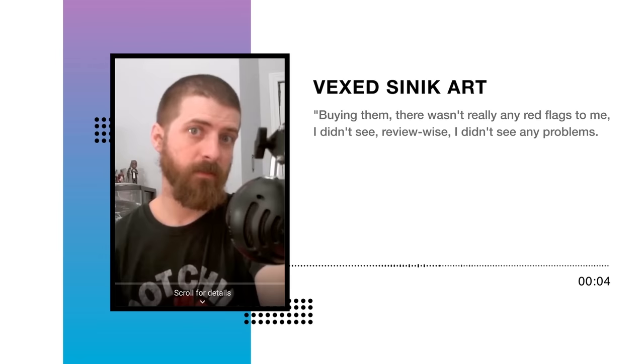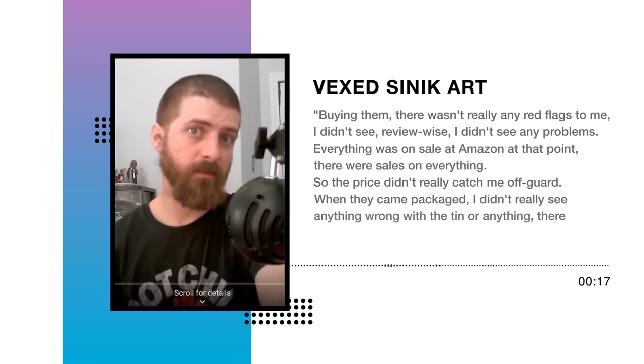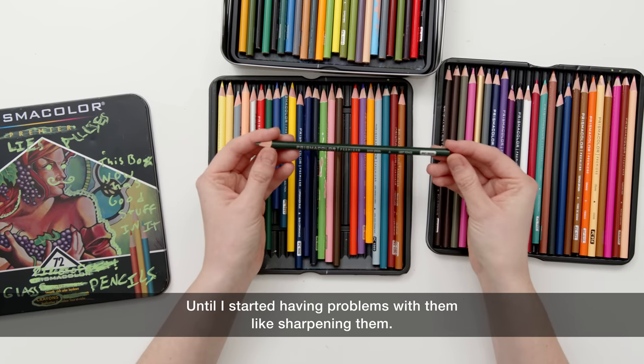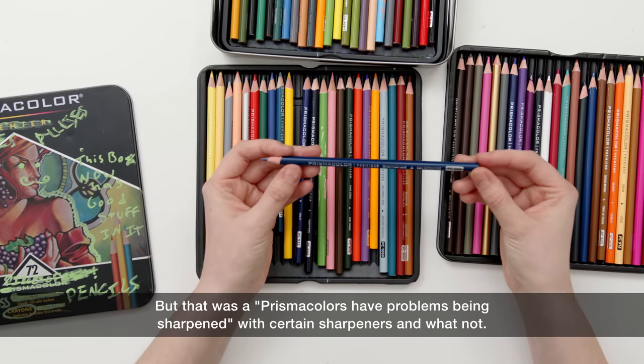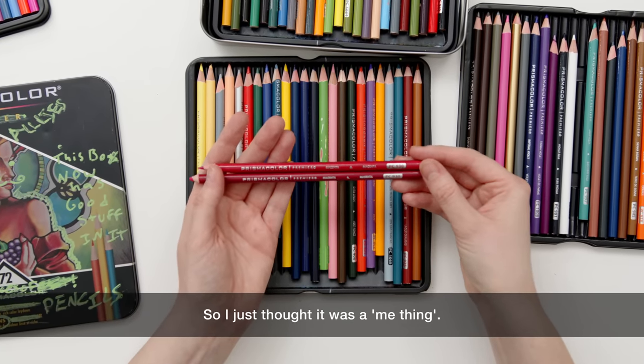Buying them, there wasn't really any red flags to me. Review wise, I didn't see any problems. Everything was on sale on Amazon at that point. There were sales on everything, so the price didn't really catch me off guard. When they came packaged, I didn't see anything wrong with the tin or anything. There were really no issues that I picked up on until I started having problems with them, like sharpening them. But Prismacolors have problems being sharpened with certain sharpeners and whatnot, so I just thought it was a me thing.